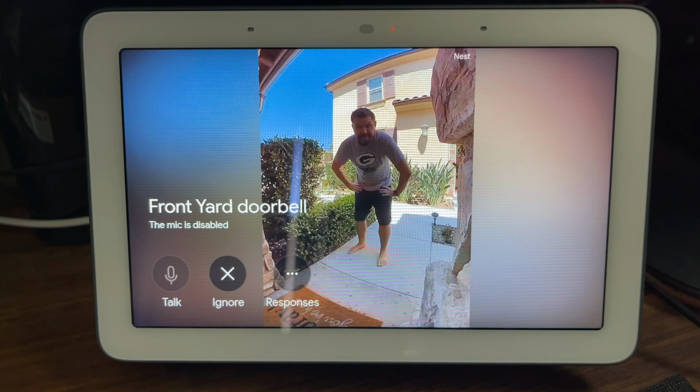And if for some reason it is not, I did do a video showing you how to set that up, and I can link it above for you guys to check out. But that's a cool feature right there, and something that we love with our current setup is that if somebody comes to the door, rings that doorbell, the kids can see a display of who is at the door before answering it.